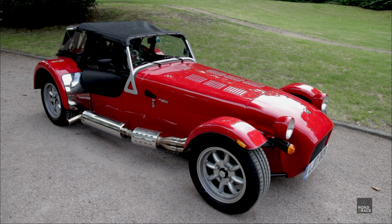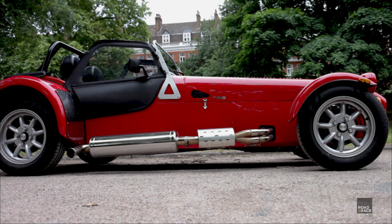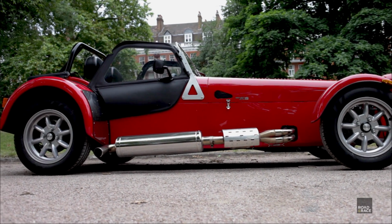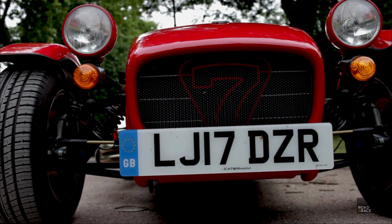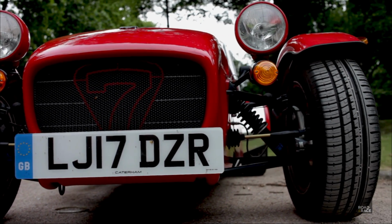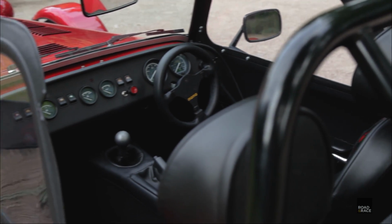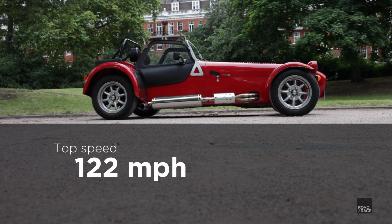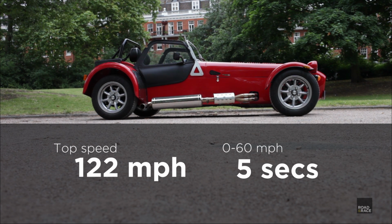This is the Caterham 270S. The 270 part refers roughly to the car's power to weight ratio. 135 horsepower from the 1.6 litre Ford Sigma engine in a car weighing just over half a tonne. Top speed is 122 miles an hour and a 0 to 60 in 5 seconds.